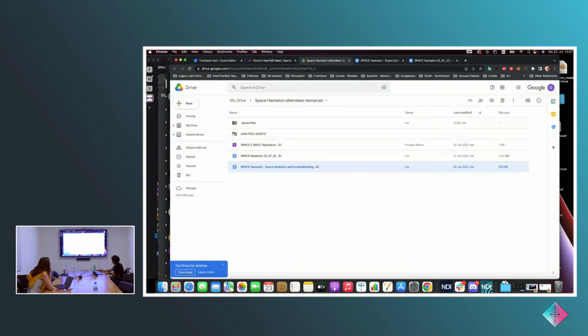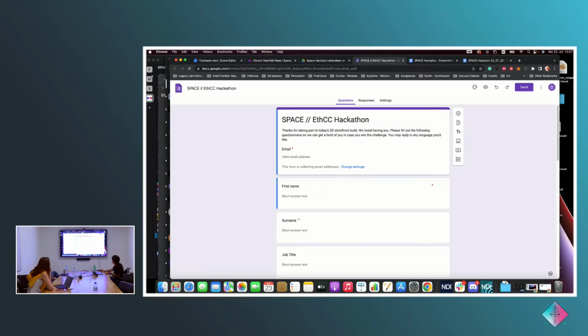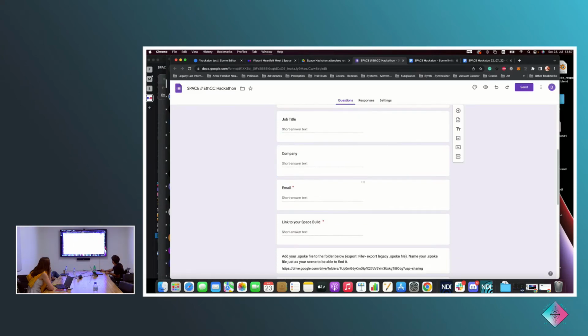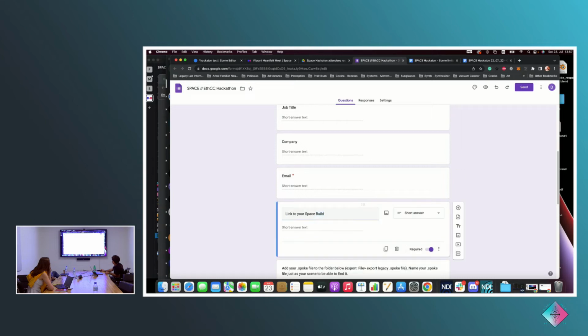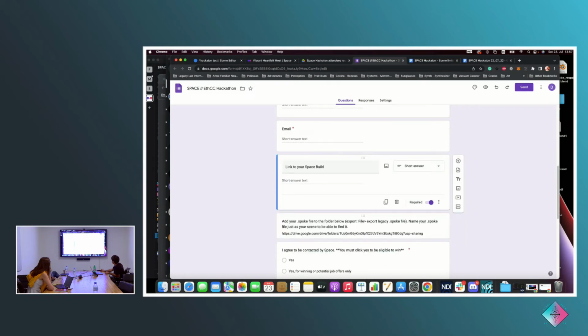And yeah, in the end, when you're ready and you publish your scene, I will ask you to fill this with your data, but you will need to link the space that we built. The space that you created, right? Okay. So you will put it here.